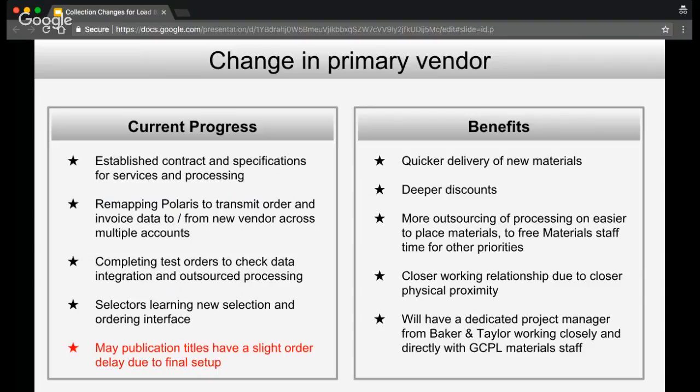In order to decrease delivery and turnaround times for new materials and to maximize outsourced processing efficiencies, GCPL is switching our primary print book vendor from Ingram, which is located in Laverne, Tennessee, outside Nashville, to Baker & Taylor, located in Commerce, Georgia, just about an hour up the road from us. This will cut the commute time for delivery of new materials and allow us to develop a closer working relationship for outsourcing and for special projects.